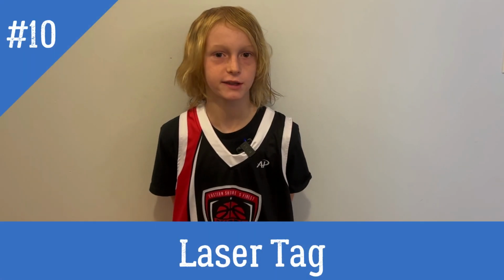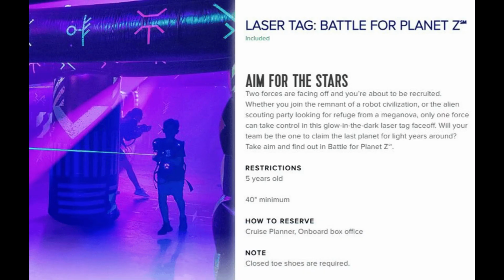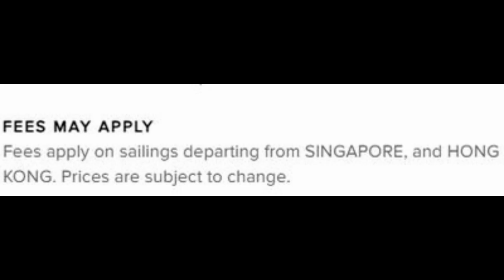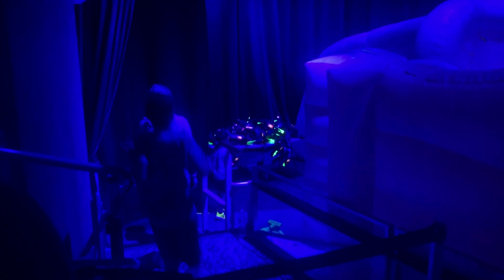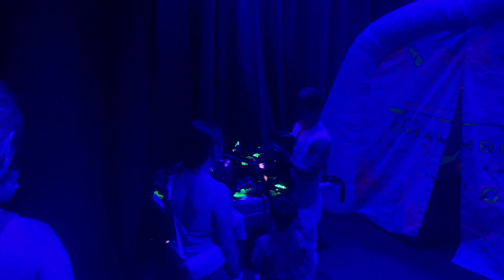My 10th favorite thing to do on a cruise is laser tag. Laser tag on Royal Caribbean is primarily geared towards kids, but adults can join in the fun as well. While it's typically included in the price of the cruise, do note that cruises departing from Hong Kong or Singapore may have an additional charge, as mentioned on Royal Caribbean's website. The laser tag arena is usually set up in Studio B, a multi-purpose space that also hosts ice skating, ice shows, and game shows.